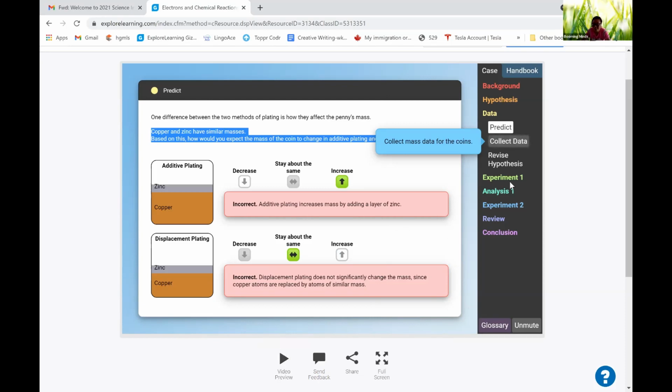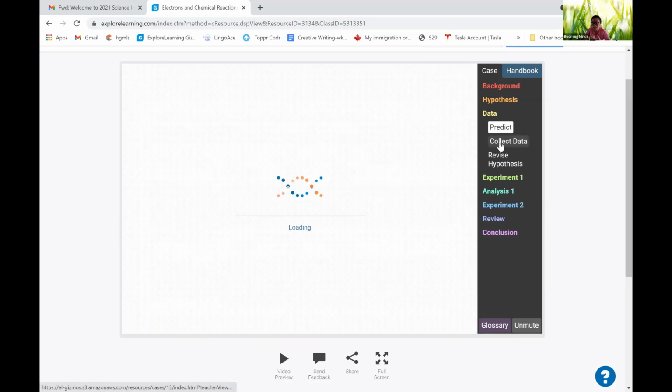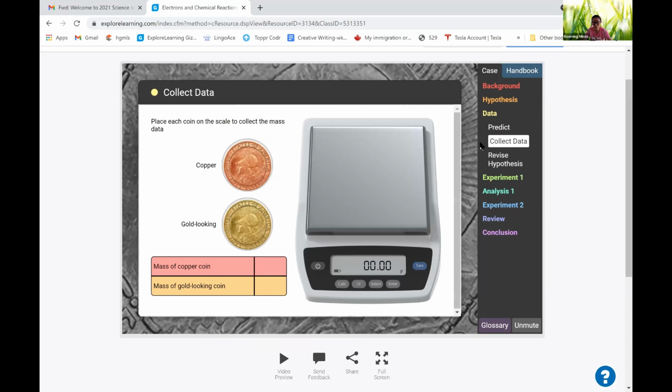So now, the easiest way to figure out what the reaction was is by collecting data on their mass. Right? So we took these coins, we can simply place them on a scale and see what happens. Does anybody else want to take over the remote control on this? Arwen, you want to do this? I'm going to give up the remote control. Why don't you place the copper coins and gold coins on the scale and give us some data there?